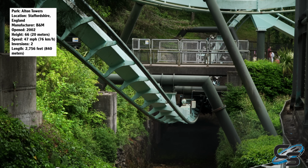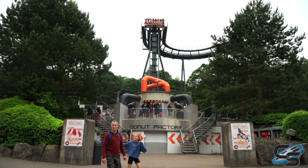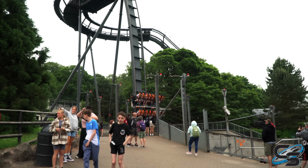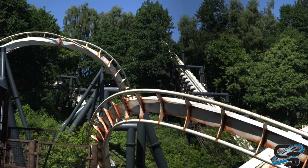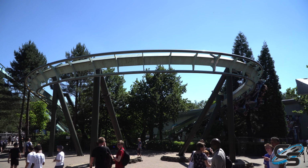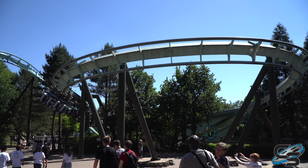Of course, this is not the first time we've seen Alton Towers debut a world's first. Also from B&M, just a couple years prior to Air, we had the first ever dive coaster with Oblivion. Nemesis might not have been the first ever B&M invert, but what they did with that ride was pretty incredible. And Air was a big deal when it came out, and since then we have seen many B&M flying coasters appear around the world.